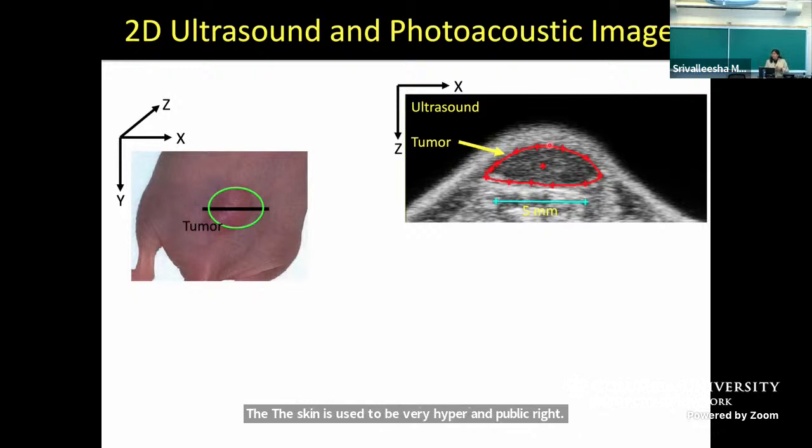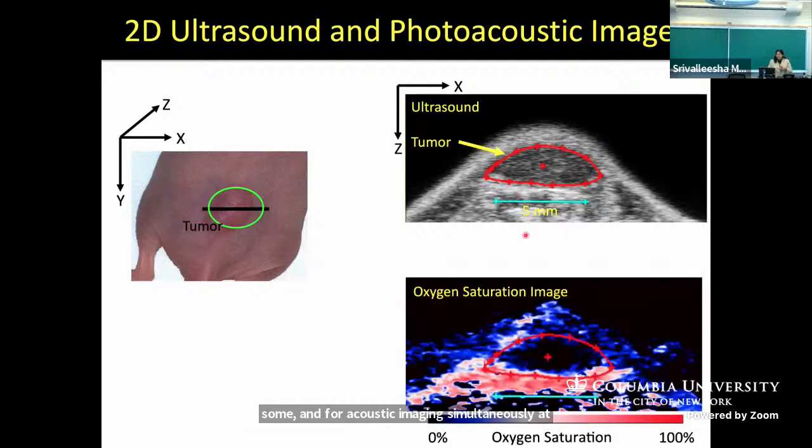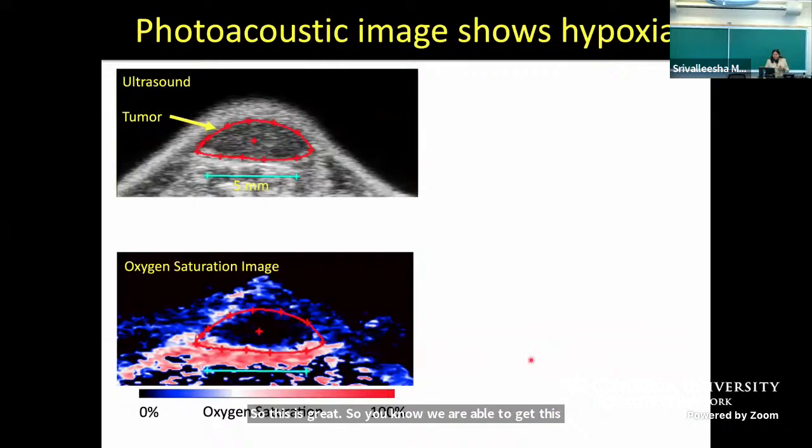Since we can do ultrasound and photoacoustic imaging simultaneously at the same cross-section, you also can get the oxygen saturation map. So this is a post-processed image. We imaged at multiple wavelengths, did a lot of math, post-processed, and then put it in a pseudo color where 100% oxygen saturation is represented in red, and blue-black is represented in the hypoxic regions or low oxygen saturation. So this is great. We are able to get this information, but then we have to validate that with histology.